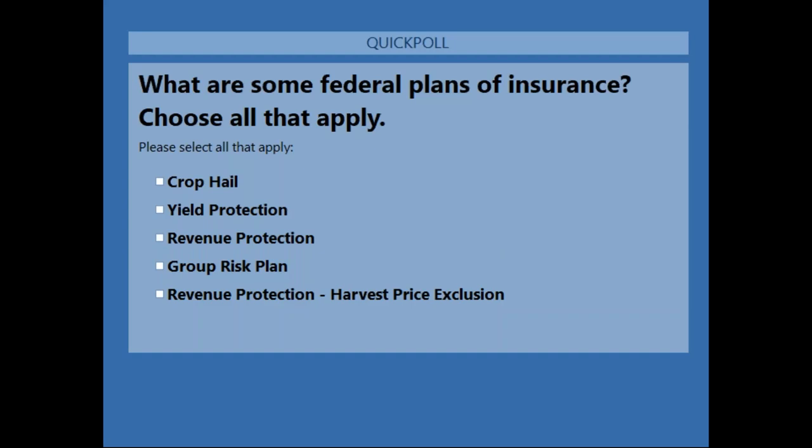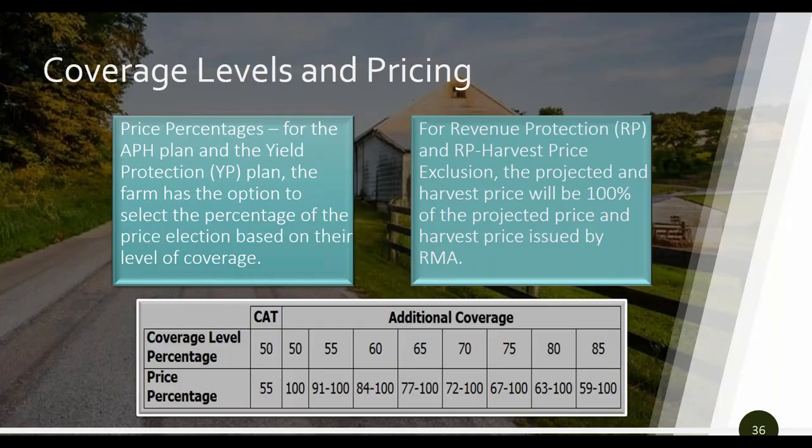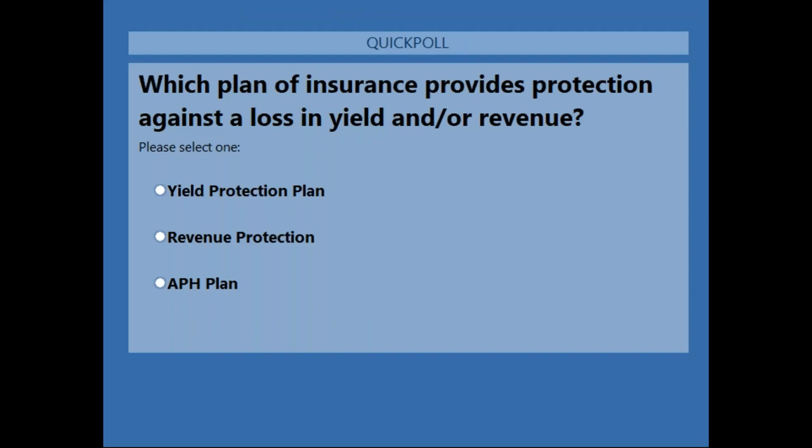Okay, and we're going to do another poll question here. I just forgot that we had two almost in a row. So we're going to pull up the next poll question. This one asks you, which plan of insurance provides protection against a loss in yield and/or revenue? There is only one correct answer for this one.